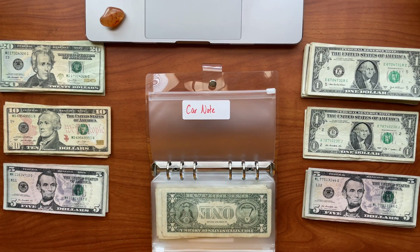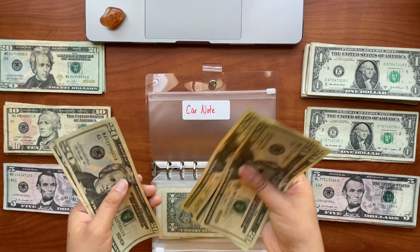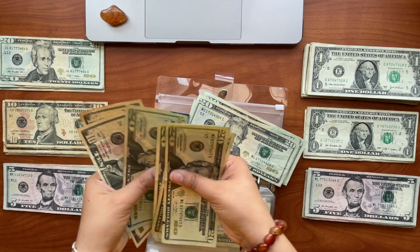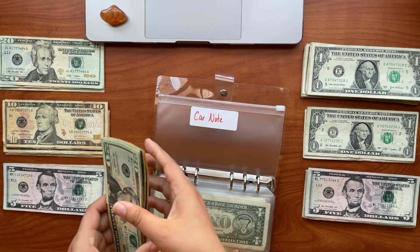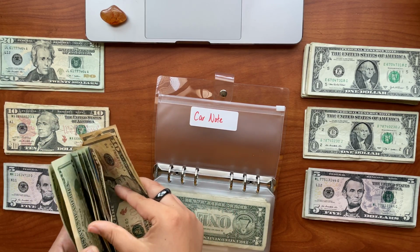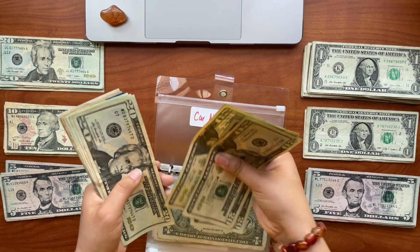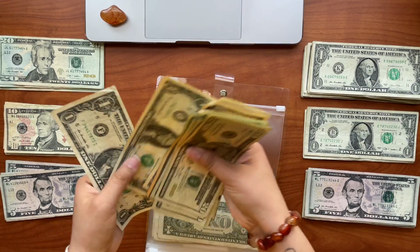Card note is going to be getting back 238. So 20, 40, 60, 80, 100, 20, 40, 60, 80, 90, 100, 20, 40, 60, 80, 90, 100. Okay, that's correct. And 38. So I'm going to grab 10, 20, 30, 35, 36, 37, 38.